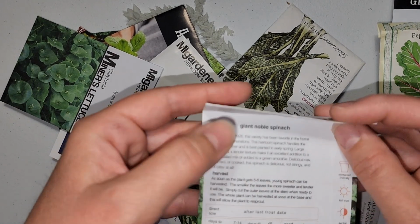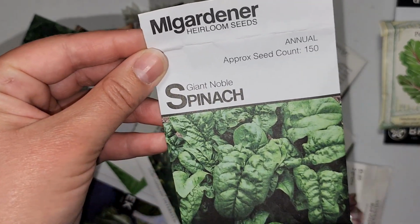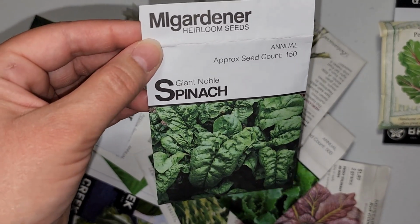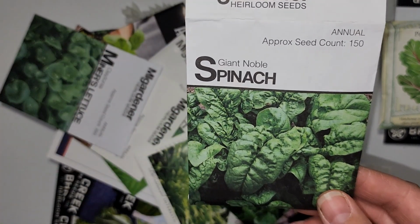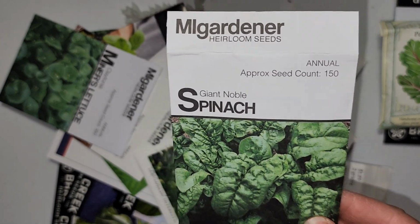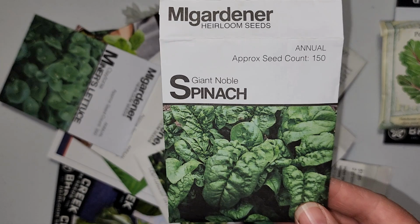Unlike Swiss chard, spinach, which can grow in part sun, is not a very heat tolerant green. I've struggled to get big plants. I've been able to germinate spinach and get some harvest, but they just don't get very far with me. But I would like to try again this year. My birds do like spinach as well.